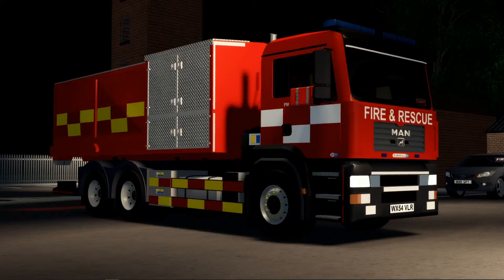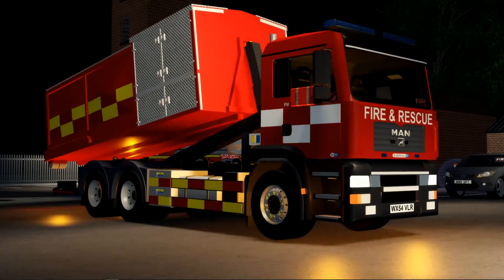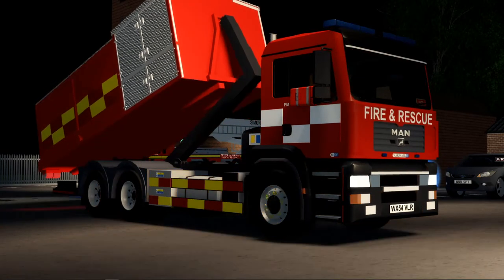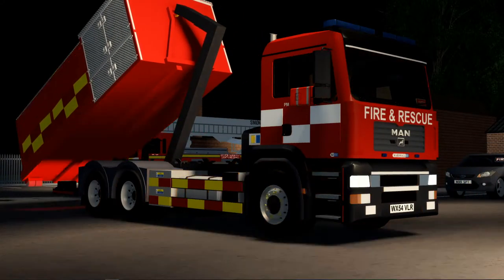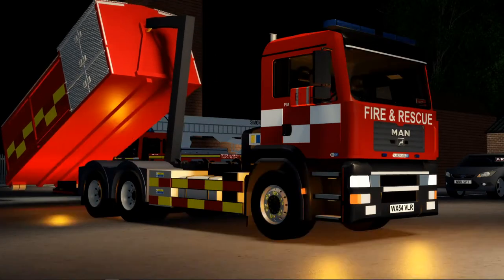So the high volume pump is basically what it says, a very big pump. We can drop it off on the back, as you can see, and we'll demonstrate some capabilities that we have with this appliance as well.